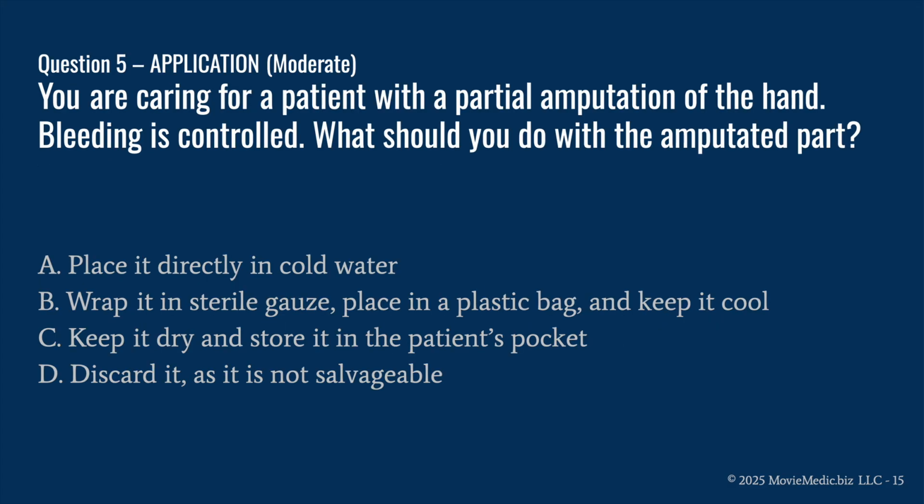Question 5. You are caring for a patient with a partial amputation of the hand. Bleeding is controlled. What should you do with the amputated part? A. Place it directly in cold water. B. Wrap it in sterile gauze, place it in a plastic bag, and keep it cool. C. Keep it dry and store it in the patient's pocket. Or D. Discard it as it is not salvageable.